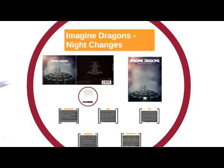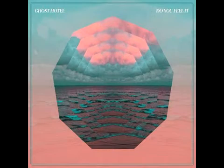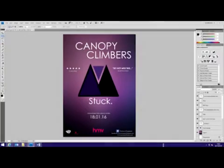Through researching, we also saw that many indie pop covers and adverts used simple images and didn't overcrowd their designs. Many used simple shapes to create a pattern, so we started experimenting with different patterns and simple shapes, finally deciding on the triangle images that we had used for our final piece.